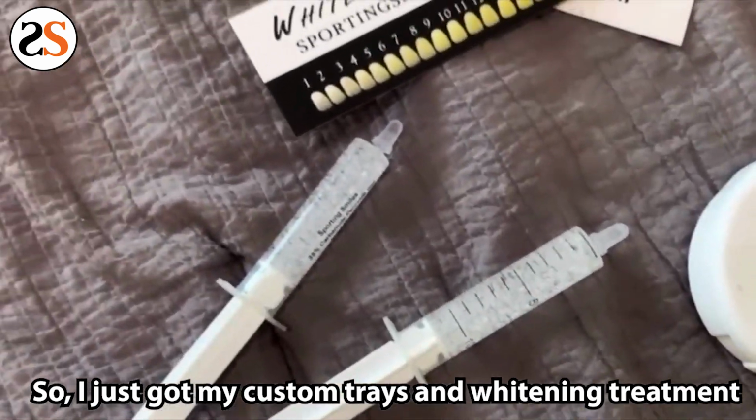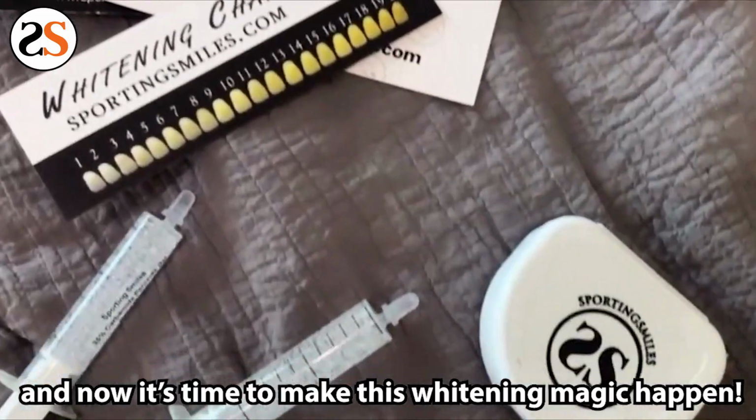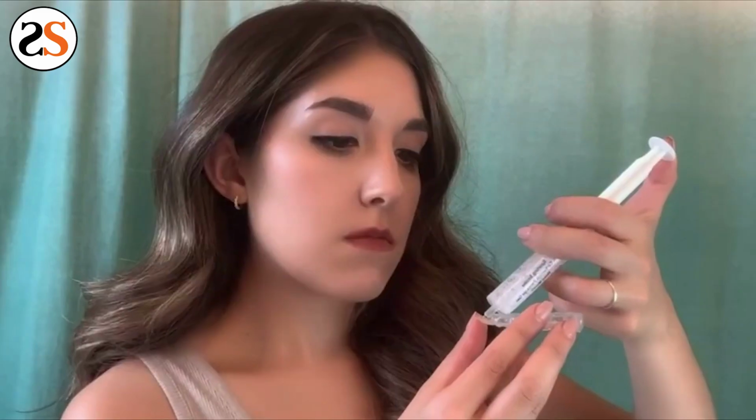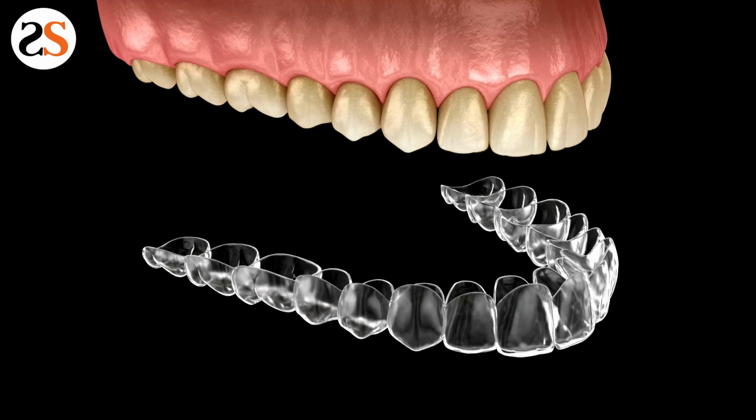Now let's take a look at the lifespan of some teeth whitening treatments. Some whitening gels only have a shelf life of 6 months. The whitening gel that you received might have been in a warehouse or in storage months before you received the gel. Sporting Smiles has a whitening gel that has a 2-year shelf life and is purchased every month directly from the manufacturer to guarantee our customers their gel is as fresh as possible and will not expire on them if they are using it regularly.